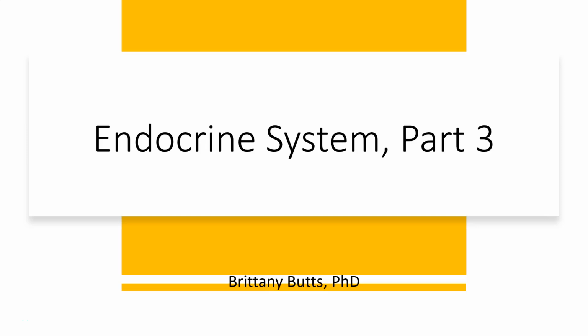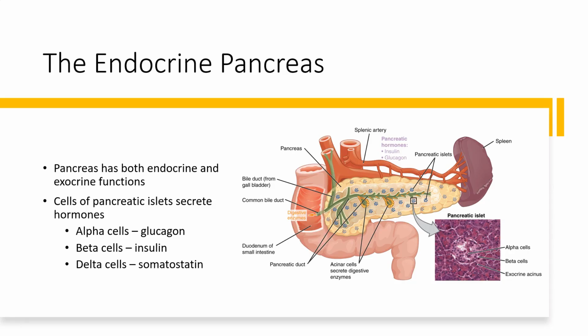In this third endocrine system video, we will primarily focus on the endocrine functions of the pancreas. The pancreas has both endocrine and exocrine functions. In its exocrine functions, the pancreas secretes digestive enzymes that travel down the pancreatic duct into the duodenum of the small intestine, where these enzymes help break down carbohydrates, fats, and proteins from our diet.